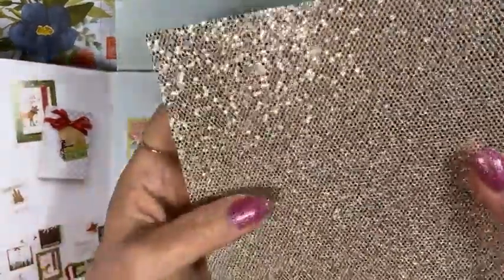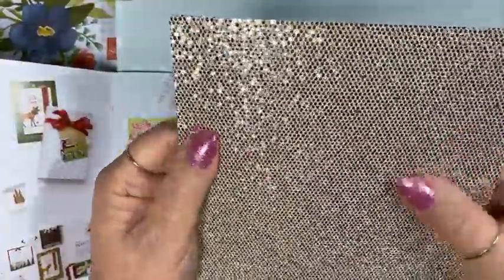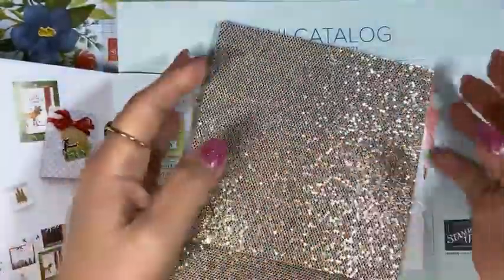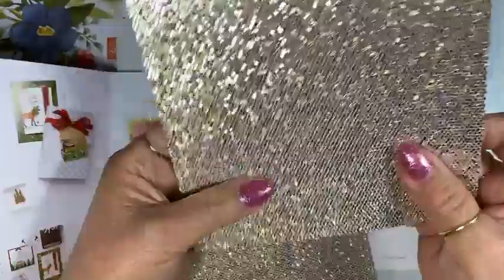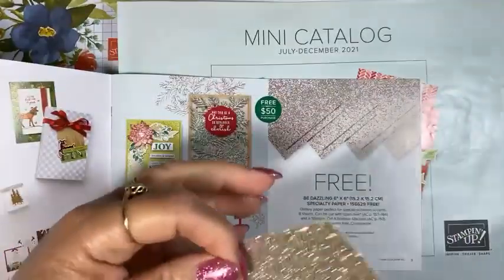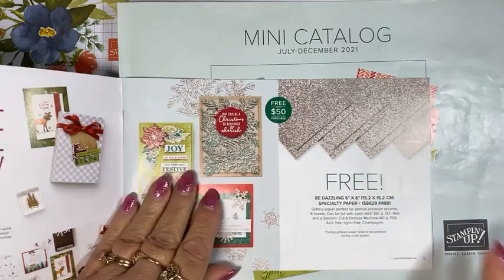So really, you could use it with anything gold, silver, or bronze. And it's just gorgeous. And it doesn't flake off. It's really pretty. Okay, so you could choose that when you shop and spend $50.